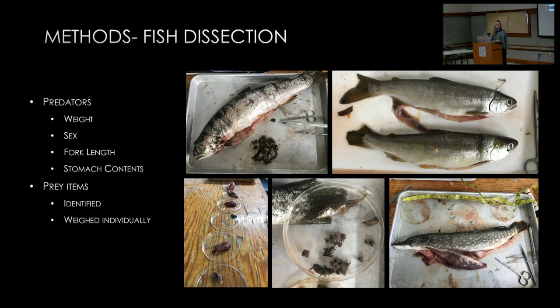So if you're a fan of fish guts, then you might like this slide. If not, it might gross you out. But all of the fish that we collected during this effort, we had bycatch of both trout and coho salmon, and then we had pike that we were targeting. So we brought those back to the lab.